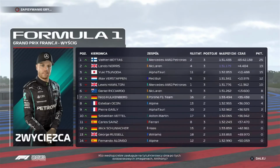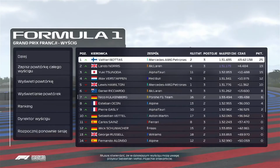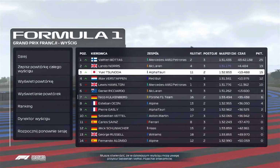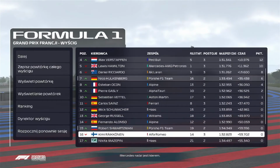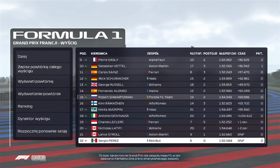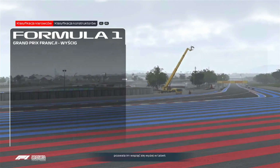After an incredible day of racing, who was your driver of the day, Ant? I have to say Sebastian Vettel certainly caught my eye during today's race. Incredible driving. Let's move on to the constructors. Mercedes continue to extend their lead. It was also a strong Grand Prix from Haas F1 this weekend. Fantastic work from the American team to move themselves further up the table.